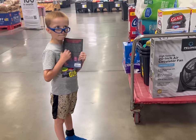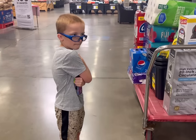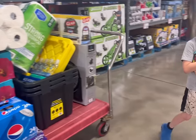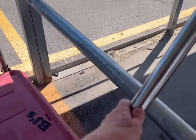Dash talked me into a book because my kids know that that is something I can never say no to. There's never enough books. All right, I'm gonna leave this up front and go get another one. You're gonna carry that with you? I'm coming out to the parking lot because there's no more big pallet carts inside. I think they have like three for the whole store, so I'm gonna snag this.